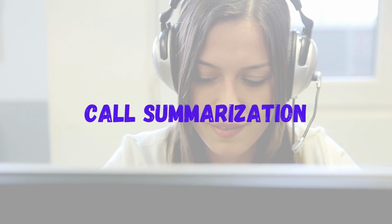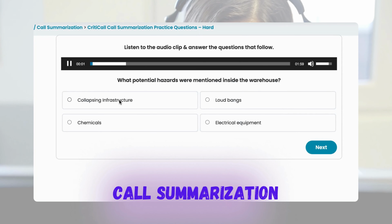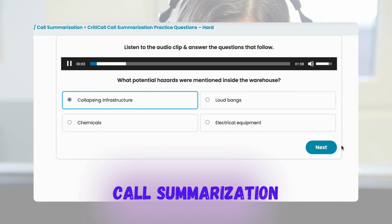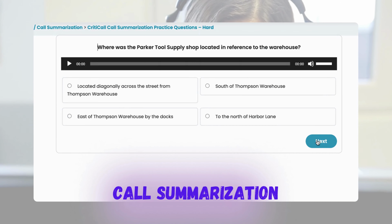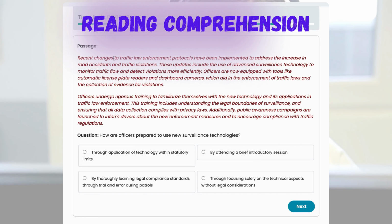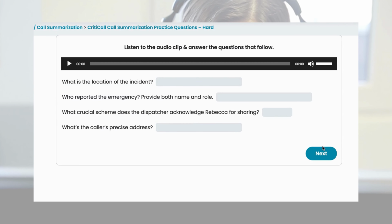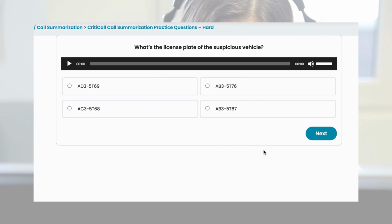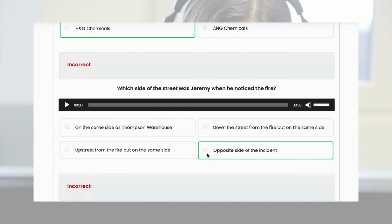Next up in the CritiCall test is call summarization. In the call summarization section, you'll be tested on how well you can focus on what's being asked. You'll listen to pre-recorded calls and then answer questions, either in multiple choice format or by filling in the blanks. For reading comprehension, you'll need to quickly grasp and note down details from short paragraphs. The main difference between the two is that in call summarization, you're working with audio, while in reading comprehension, you're dealing with text. Both test how well you understand information on the spot.